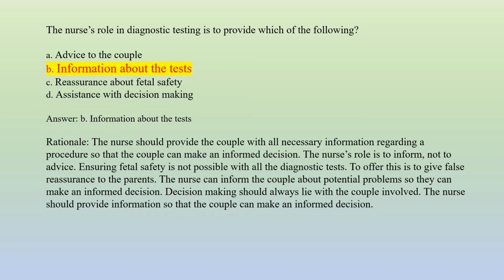Answer. B. Information about the test's rationale. The nurse should provide the couple with all necessary information regarding a procedure so that the couple can make an informed decision. The nurse's role is to inform, not to advise. Ensuring fetal safety is not possible with all the diagnostic tests. To offer this is to give false reassurance to the parents. The nurse can inform the couple about potential problems so they can make an informed decision. Decision-making should always lie with the couple involved. The nurse should provide information so that the couple can make an informed decision.